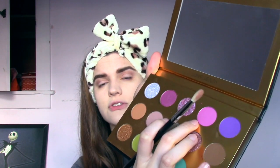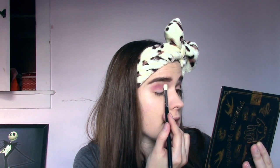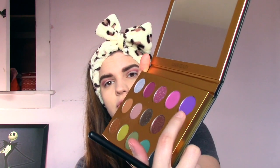So I'm going to use the same brush, and next I'm going to go in with Paige, this shade right here. This looks kind of purple pinky. I'm just going to test the waters a little bit with this one, also in the crease, to see how pigmented it is. Ooh, I'm glad I just tapped a little, because actually it's pretty darn pigmented. A little goes a long way. That is really pretty.